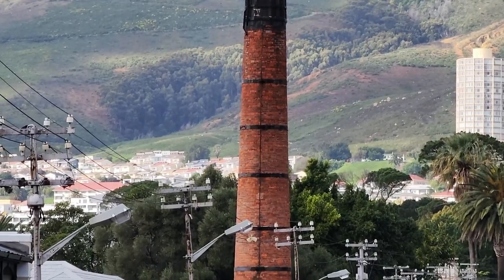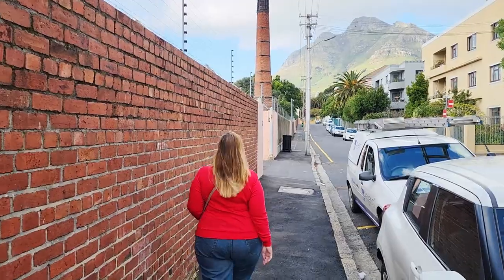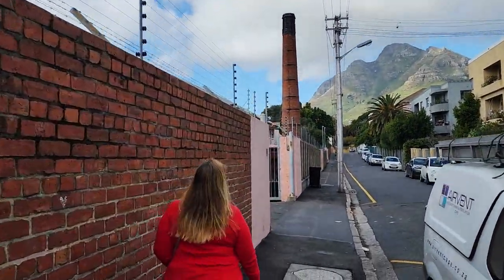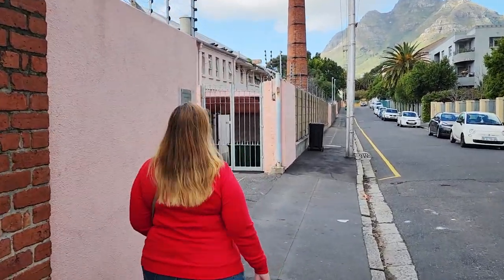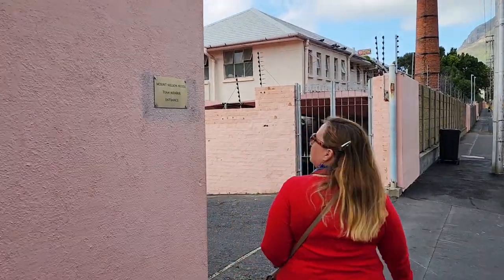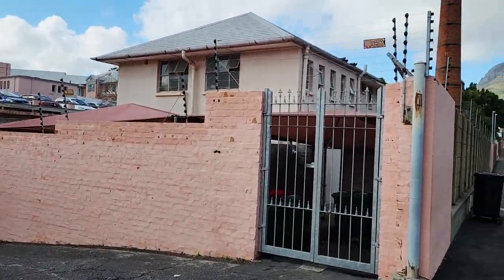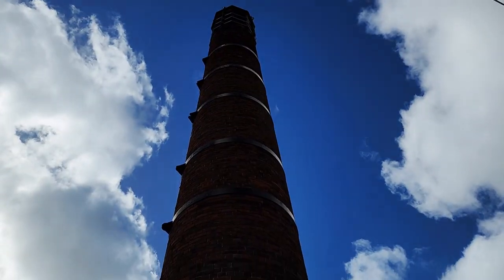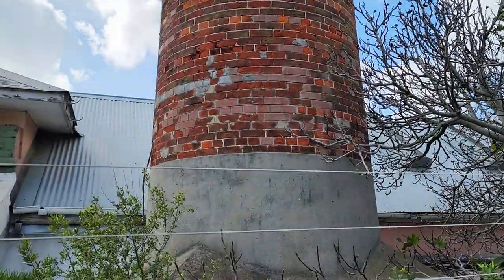I don't know. Should we go walk down there and find out? I really want to. Well, as we're getting closer, it looks like it's in a security area. But there seems to be an opening. What is it? Mount Nelson Hotel. Team members' entrance. It's part of Mount Nelson. But what is the chimney? So there's our chimney, and I'm just going to lift you guys up over the fence a bit and see what we can see.